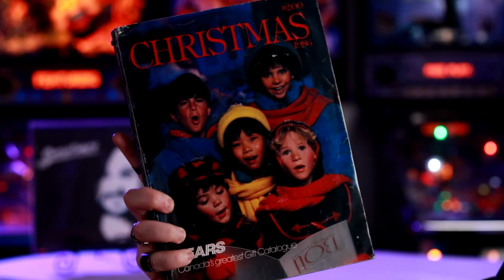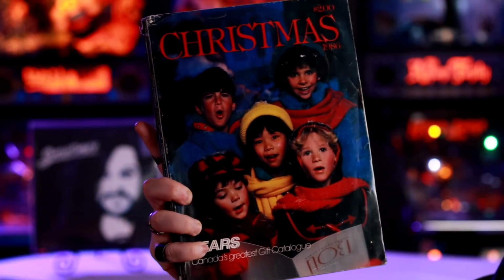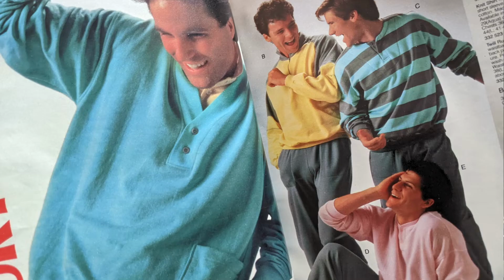While this album does try to recreate the 1980s sound musically, on this channel we spend a lot of time with retro gems such as the 1986 Sears Christmas Wishbook. With this catalog being 35 years old now, I thought it would be fun to flip through it together and see what kind of toys, clothes, and gift ideas Sears had on offer in 1986.